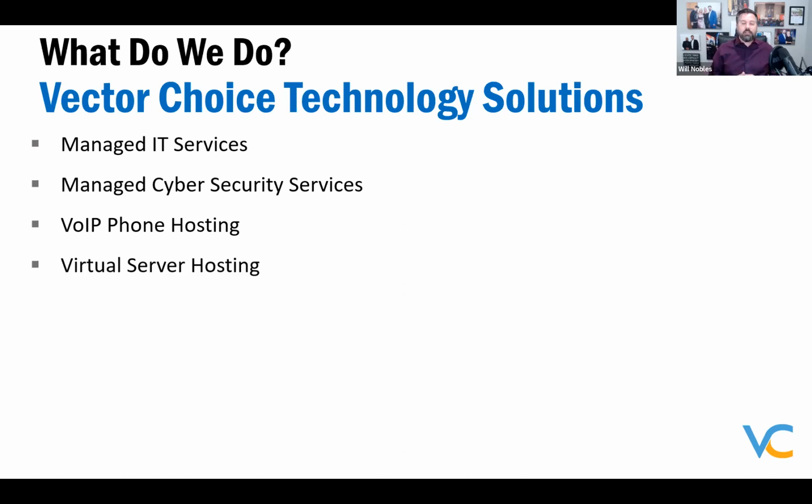What that means is, besides having that old rinky-dink PBX or old phone system sitting in the closet in your office, we can actually host that phone system in the cloud and give you true phone hosting. And then we can integrate your business processes with the phone system. We can do screen pops when calls come in, and it integrates with your key business product that you use, and we can do screen pops where that shows up.